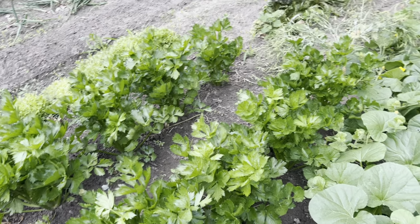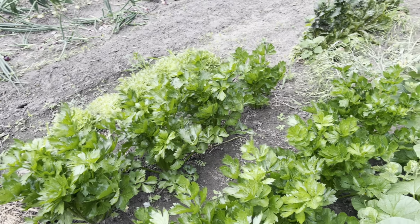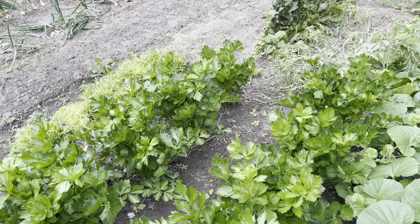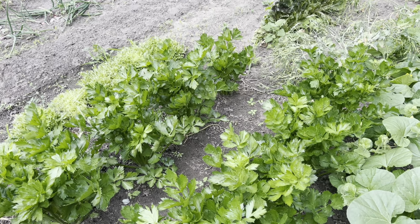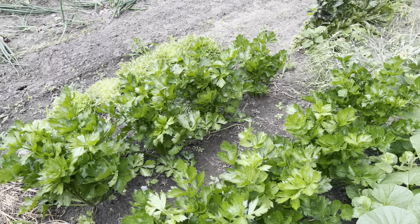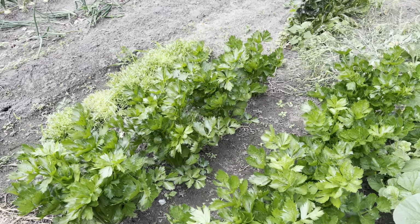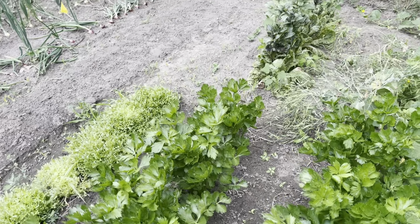Poor celery, I keep having to pull the melon vines back from it. It keeps sprawling through them, but celery is doing good. I harvest this as a cut and come again, so whenever I need celery, I just come out and pull off some of the outer stalks, and I'll do that all summer long. And then whatever is left in fall, before it gets too cold, I will just pick it all and freeze it. Celery freezes really well.